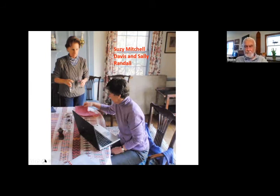on Island Heights, and her cousin, Sally Randall. Mitchell Davis, I'm sorry, she did marry as well. They were extremely valuable to us. And of course, they were of the computer age, so they began to bring things up and they were able to put me in touch with family members as well.